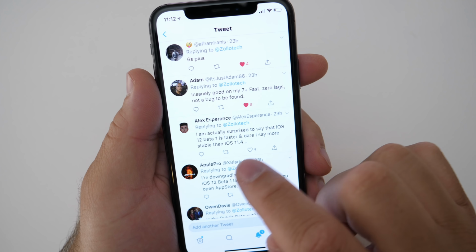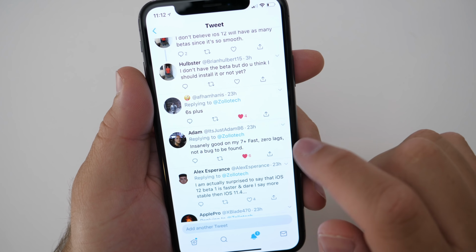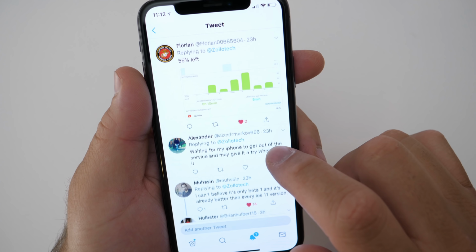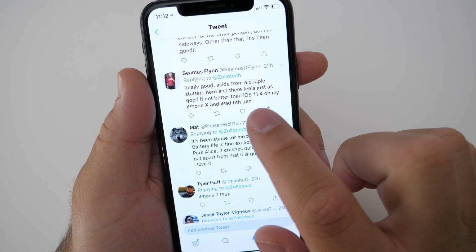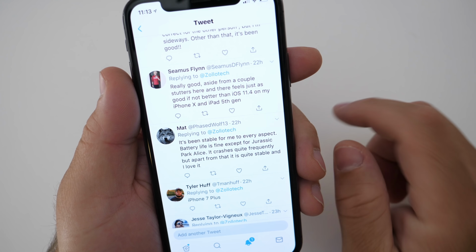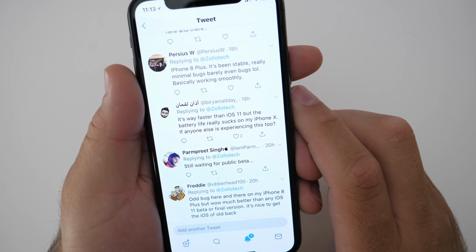Let's take a look here. I'm actually surprised to say that iOS 12 Beta 1 is faster and, dare I say, more stable than 11.4. Insanely good on my 7 Plus, fast, 0 lags, not a bug to be found. Let's see, waiting for my iPhone to get out of the service. Let's see here, out of service. Really good aside from a couple stutters here and there. Feels just as good, if not better, than iOS 11.4 on my iPhone 10 and iPad 5th generation. It's way faster than iOS 11, but the battery life really sucks on my iPhone 10.